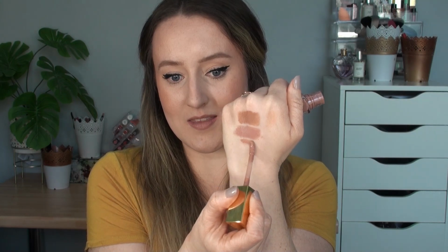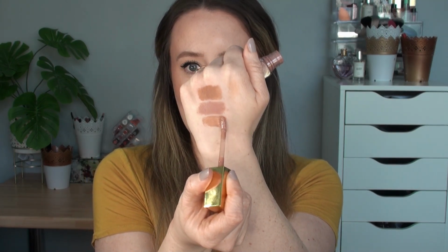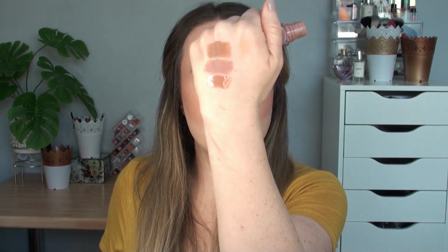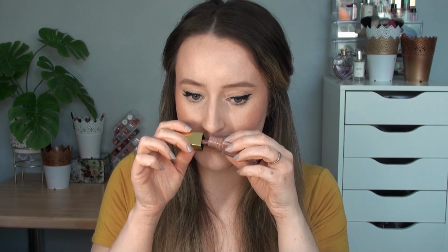This is, like I said, the shade Tainted, not Tinted, and this is a light nude, but it actually has some pigment to it. It's a gloss and it feels so hydrating and so balmy on the lips, but it has a really decent amount of pigment. I have since picked up another couple of shades of this because I really, really love it. And it smells like cake.